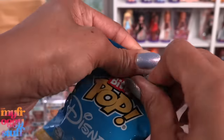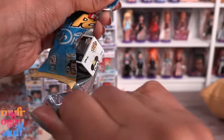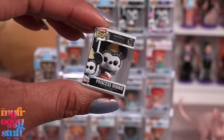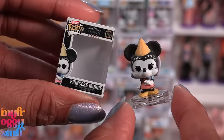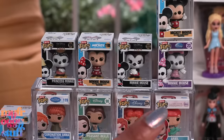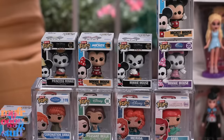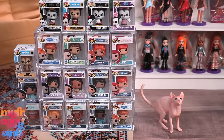And this one is difficult to open. And it is Princess Minnie, which means we have all the minis and no doubles. So I think I'm gonna quit with this series while I'm ahead. But I do have more Disney princesses to find.